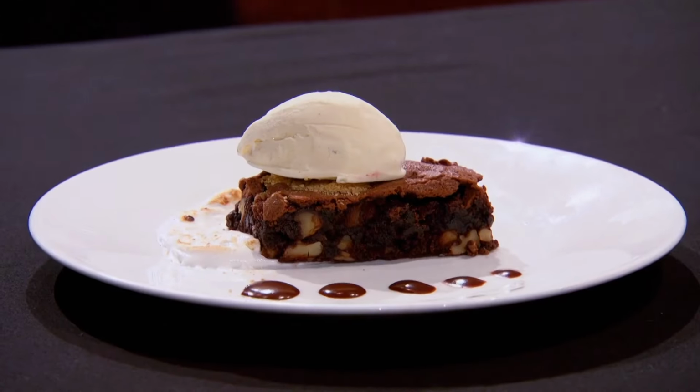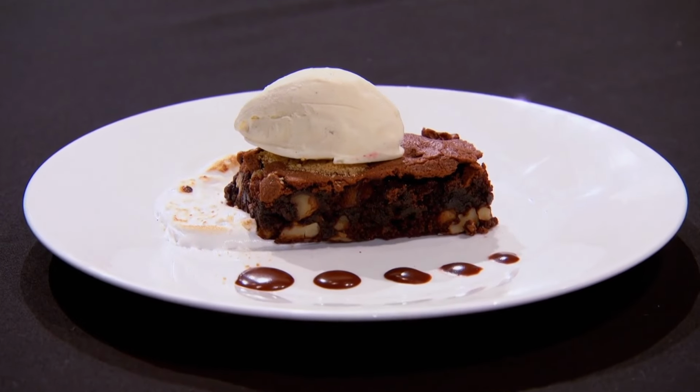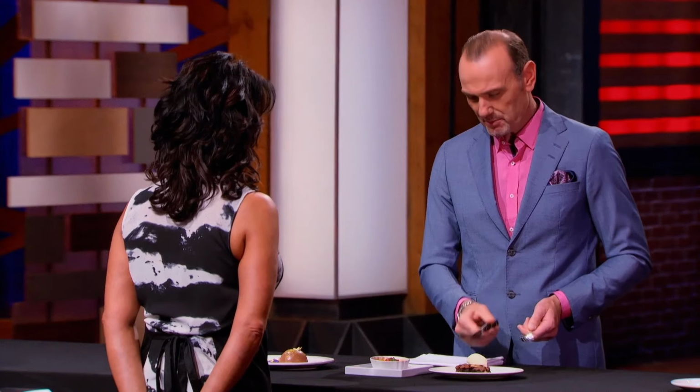Lynn, how are you feeling? I'm very proud of myself right now. At first glance, I do think your cutting of the chocolate brownie is less precise and a little ragged around the edge there. And that was the easiest aspect of this dish to pull off. But in the words of my esteemed colleague, taste is king.